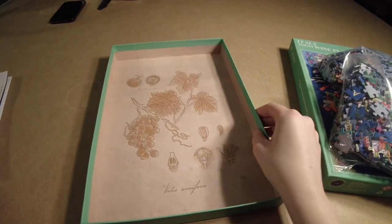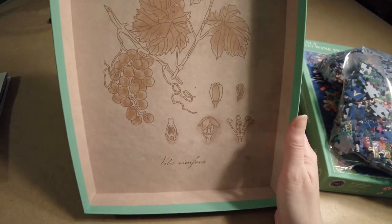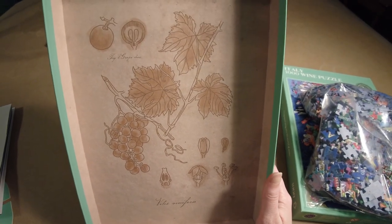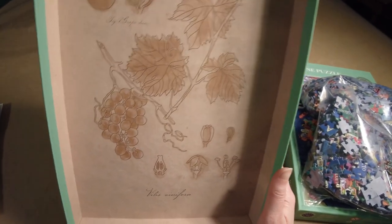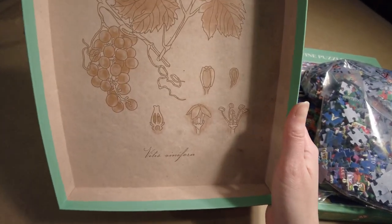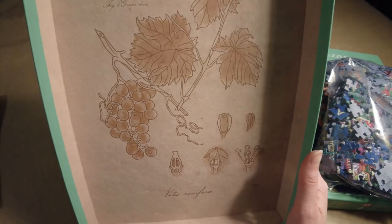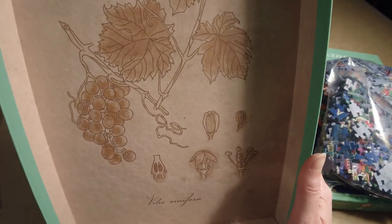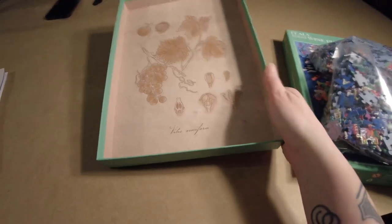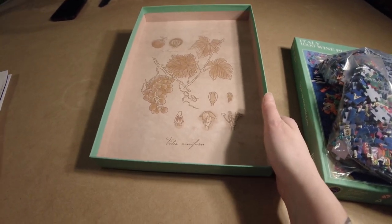Okay. Oh, cool! You guys, look at how nice the inside of that box is. Literally, that's probably the nicest inside of a box I've ever seen. I just love the art. That's nice. It looks old-timey to me somehow or something. I don't know. I just like the style. That's really cool. Okay. Cool, cool, cool.